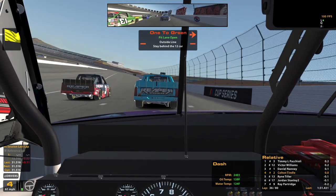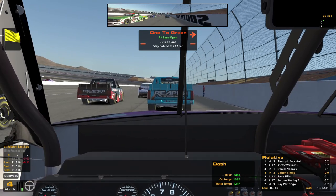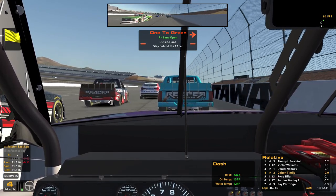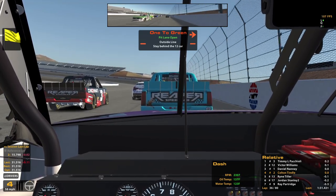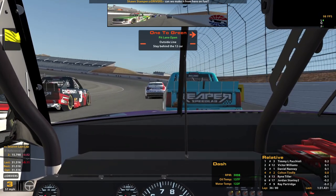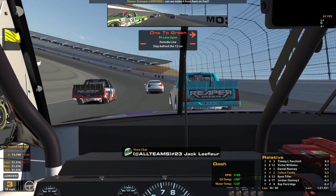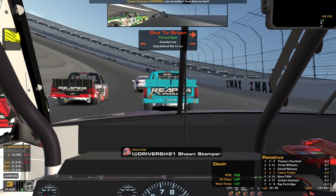I have no idea. I gotta say, though, I love my paint scheme that Nick made for me. That's super cool of him. We got the grape out here, Welch's, and the Speedway Motors purple truck. Looks so nice. It's so much better than the iRacing paint garbage I had before. We can after the next caution, for sure. Feels so much better out here. Not feeling like I need to put a bag over my head.